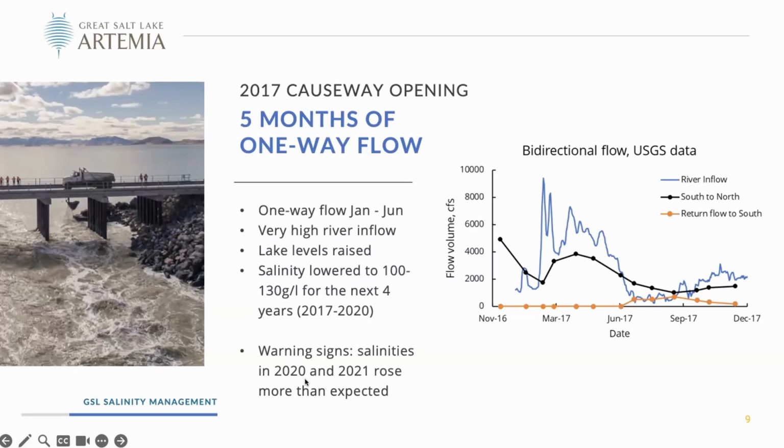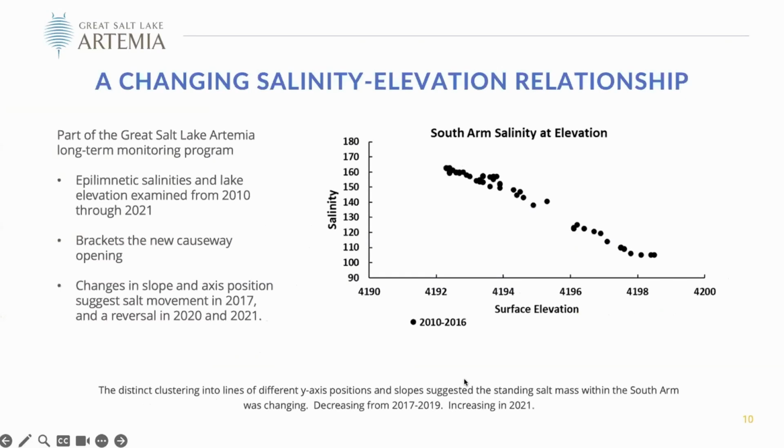However, in 2020, we started noticing from our monitoring program that the salinities were starting to creep up again, and doing so in a way that was disproportionate to lake volume changes. 2020 was the start of the dry cycle that Brad talked about in the last presentation. And in 2021, these salinity increases were worse than they were in 2020. And we started to get a little bit suspicious and wondering what was going on with this change. And we suspected that a lot of salt had been moved north when the causeway breach was opened.